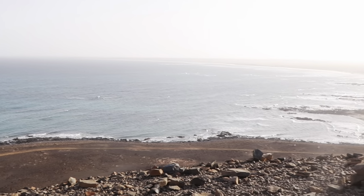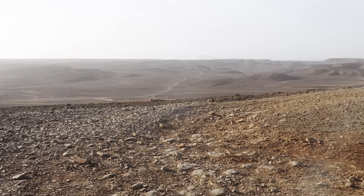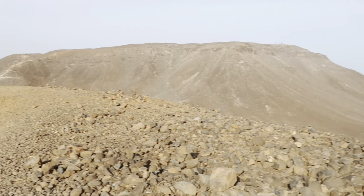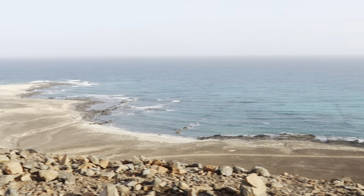Do a full panoramic of here. It's called Cerro Negro. Lowering on the quad, that's the zip line, and then the sea on this side. Amazing views up here.